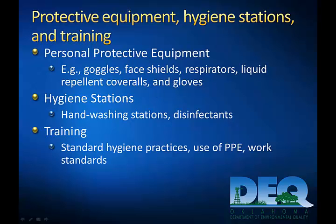Hygiene stations like hand washing stations or disinfectants, like keeping a bottle of Purell in the truck just in case. You may not be able to wash your hands or remove clothing before getting back to the office. Training: set up two days a year. Do a biannual training for your staff about the importance of hygienic practices and using equipment, and establishing some work standards.